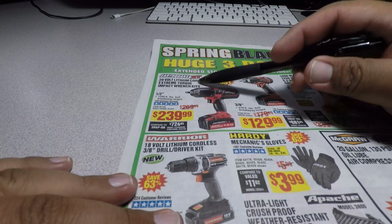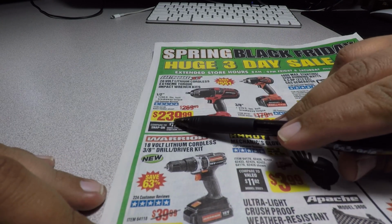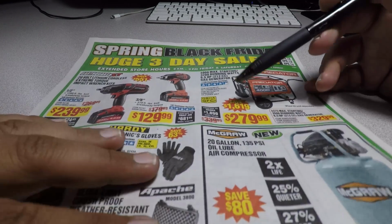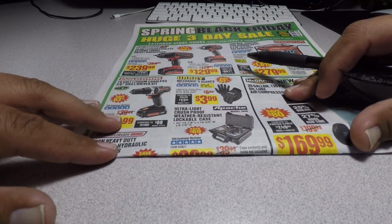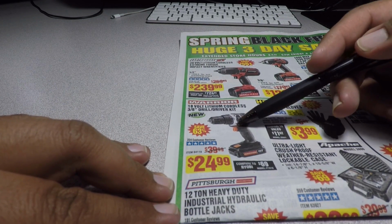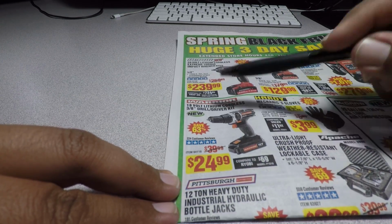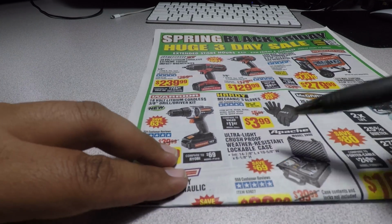Alright, we got the Earthquake XT, 20-volt max, coreless, extreme torque. You got $239. Then you got this one, $129.99, which is a 3/8. You got a 4,200 for $279. It's always been that price. It's lower than, a little lower than what we've seen before. This used to be $29, now it's $24.99. 18-volt lithium cordless. Mechanics gloves, $3.99.